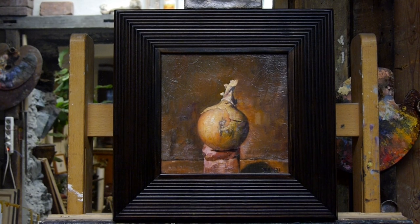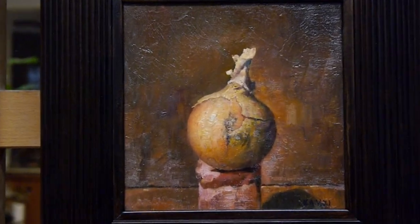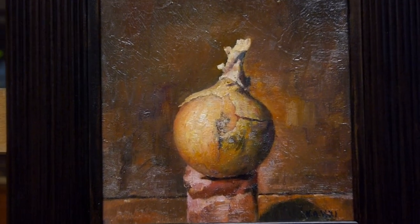Okay, here we are. New painting, and just finished it. Came out pretty well, I think.